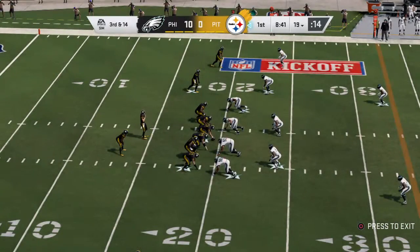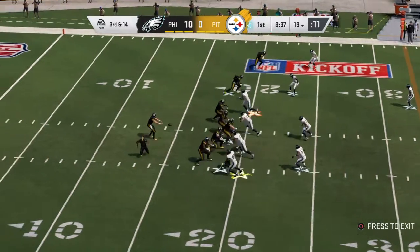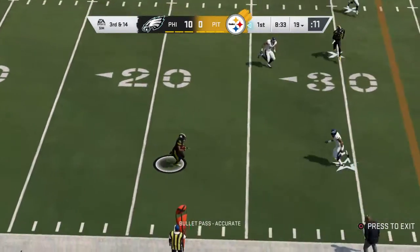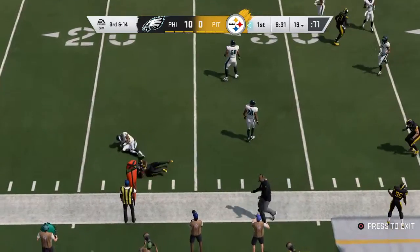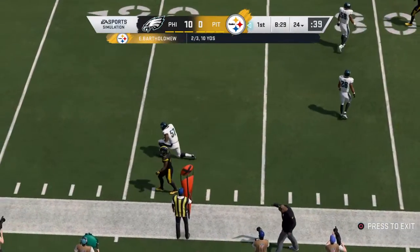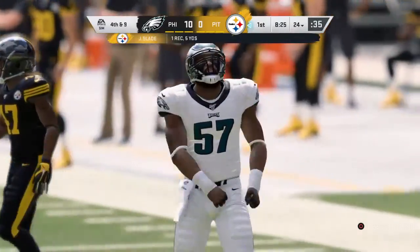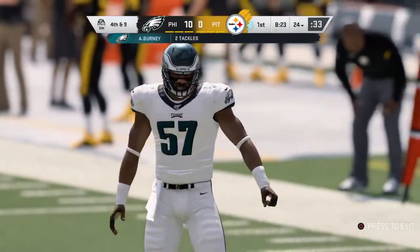The Eagles call on the extra defensive back here as they prepare for a stop on 3rd down. Operating from the gun, Bartholomew looking for his running back, and he's got him. And he'll be stopped here well short of the first down at the 24-yard line. And we see another pitch and catch there to the running back.